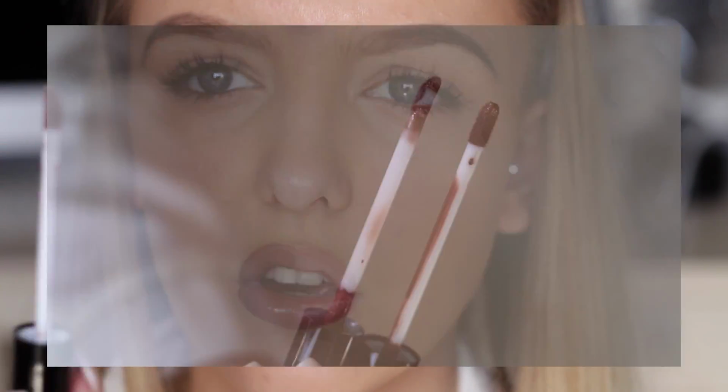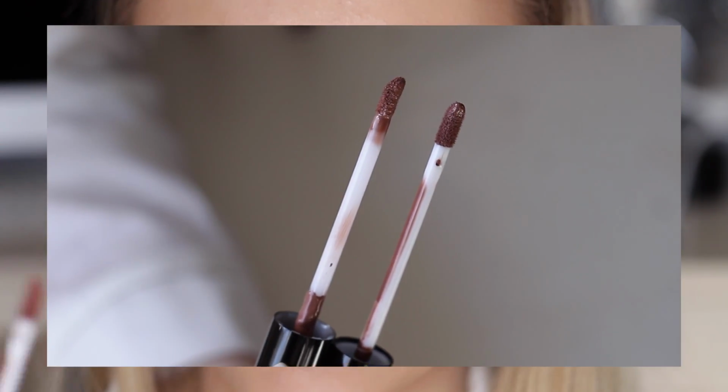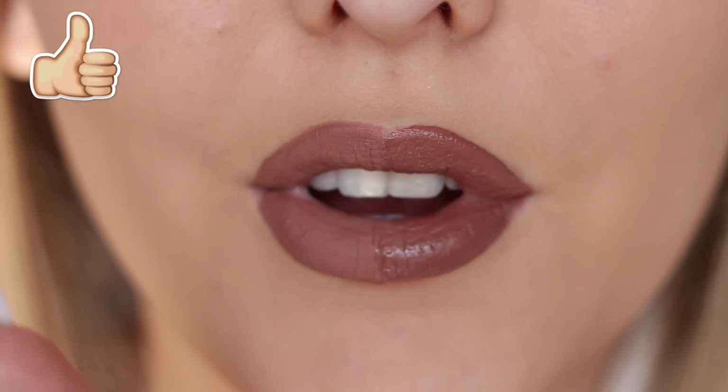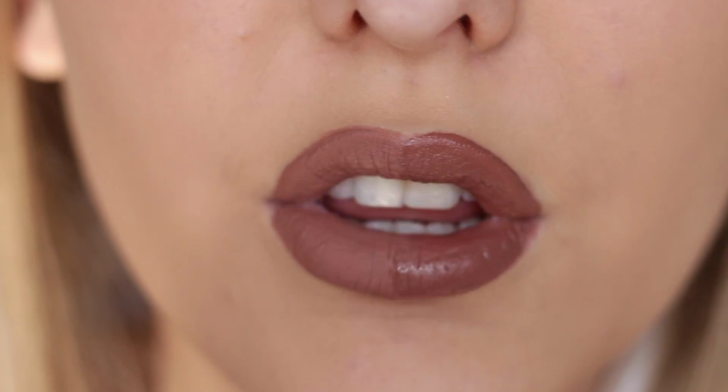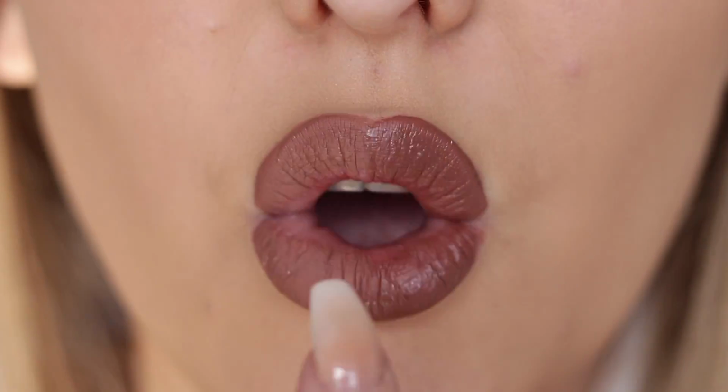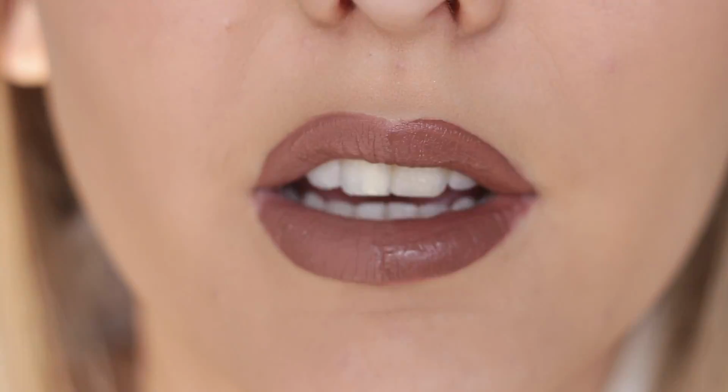Fake one, that side. Feels very cheap, but the wand is almost identical. It's quite a bit darker. Might not look it because it probably fades in, but it is. I almost prefer the shade on the fake side, but it's just not drying the same. This is already mattified, whereas this is still wet, and I don't think it will mattify.